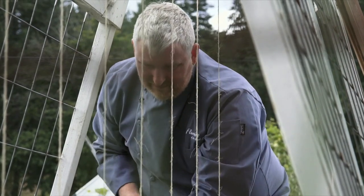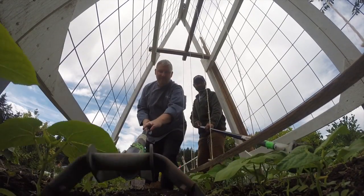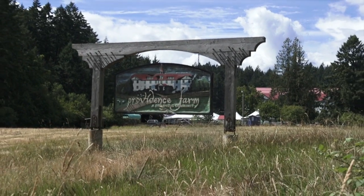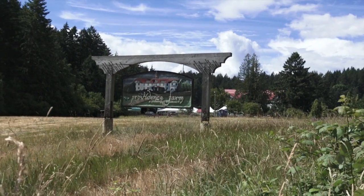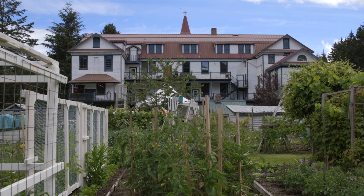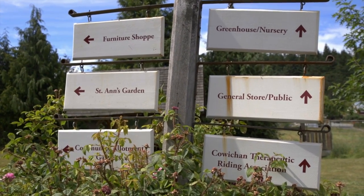While Ali is enjoying those tastings, I'm getting my hands dirty. I'm at Providence Farm helping farmer Abe with some weeding. The farm was founded in 1864 by the Sisters of St. Anne, who ran it as a farm and a school for nearly 100 years before gifting it to the local community. For the past 37 years, it has been operating as a very successful therapeutic farm.